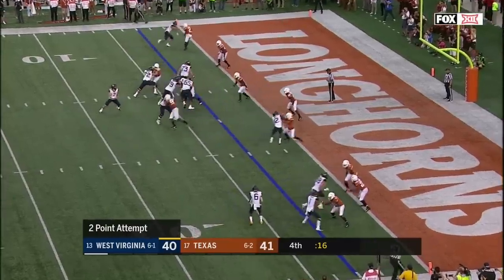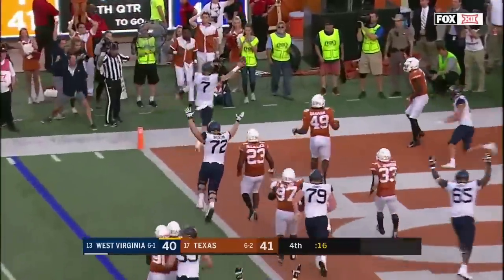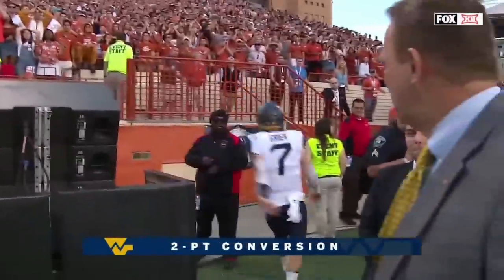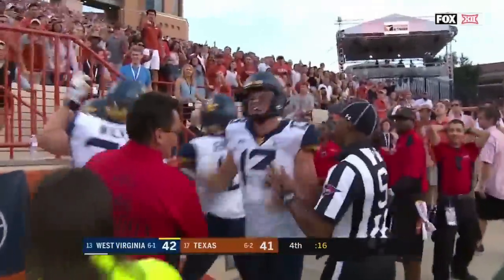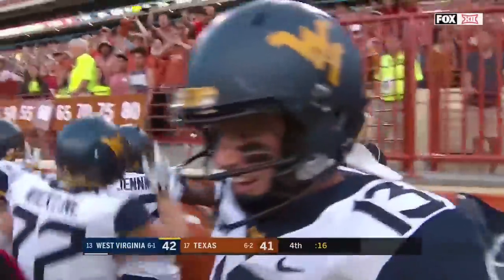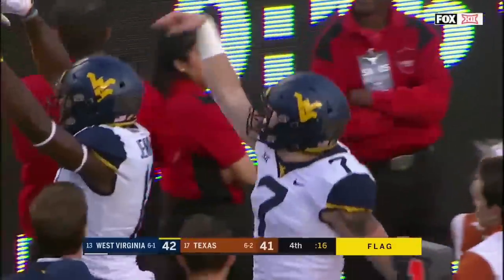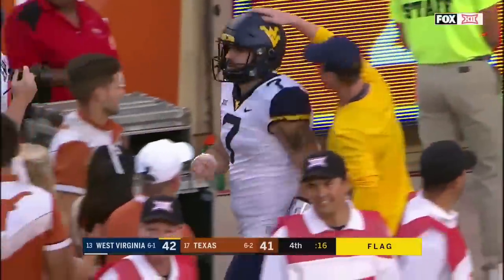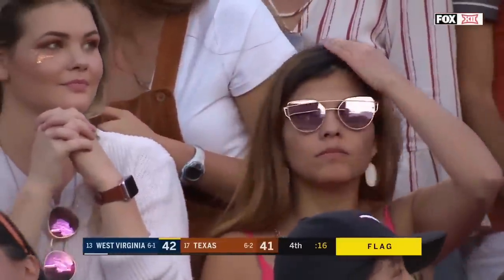Greer in the gun. Greer, quarterback run. Greer, he got it. Touchdown. Two-point conversion for West Virginia. But a flag. Greer flashed the horns down.